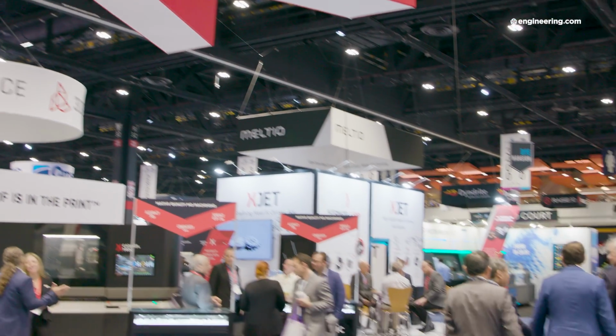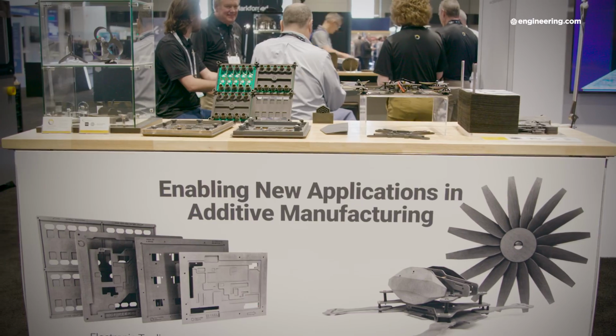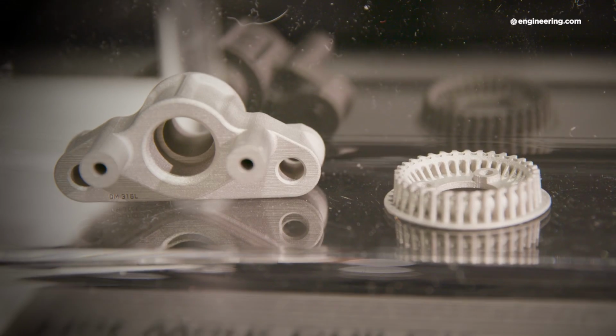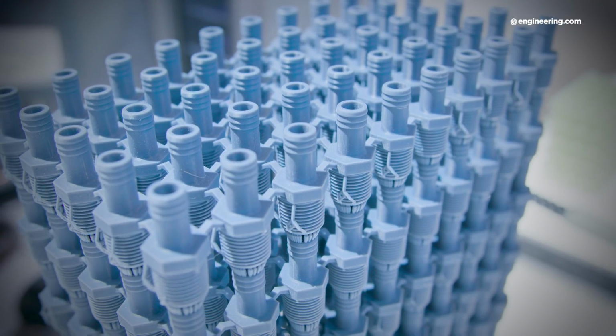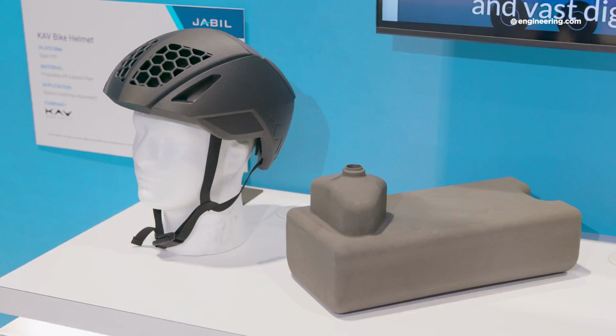At Rapid TCT 2023, the air was electric. The excitement about manufacturing in America is palpable. New technologies, new ways of implementing additive manufacturing, not just for prototyping, but as a true production process, were all over this show floor. The future looks very bright for manufacturing in America based on what we have seen here. Thanks for joining us on the show floor.